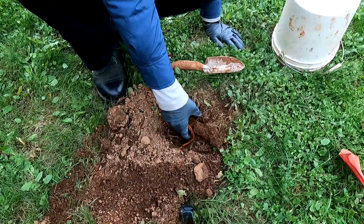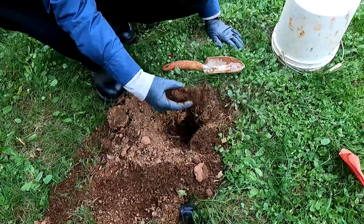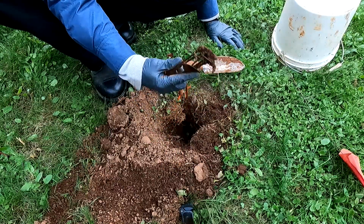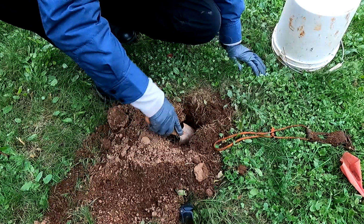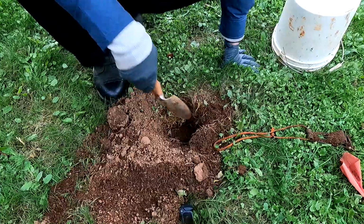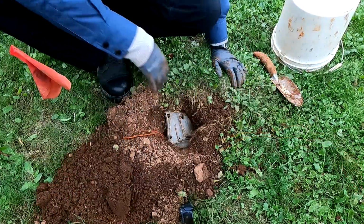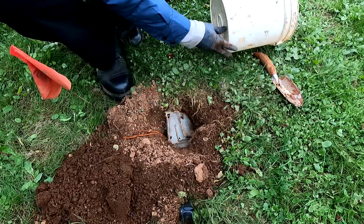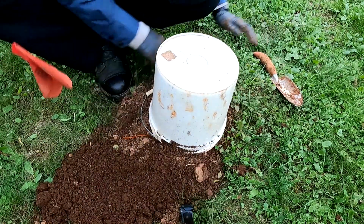So somehow the mole's managed to get all around this trap, but not in it. So you can see it's not been set off. But now I know he's over in that direction there. So I'm going to go ahead and clear out this dirt. Okay, so that's it. I'll put the bucket back on. And once again, we'll wait for tomorrow and see if we get any more activity.